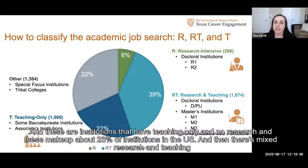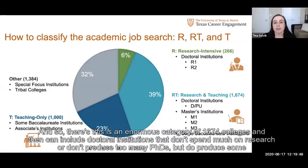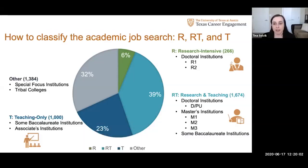And then there's mixed research and teaching. This is an enormous category of 1,674 colleges, and it can include doctoral institutions that don't spend much on research or don't produce too many PhDs, but do produce some. It includes many master's institutions where there are master's degrees awarded and bachelor's degrees awarded, and then some bachelor-only degree institutions that do have research involved.